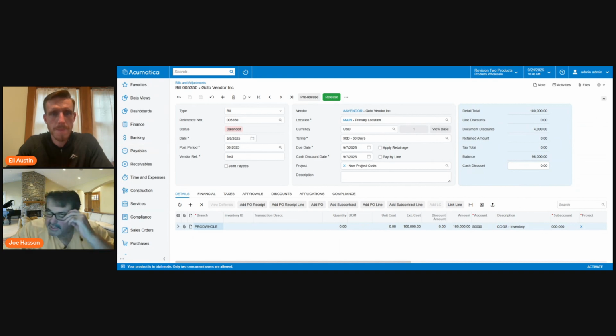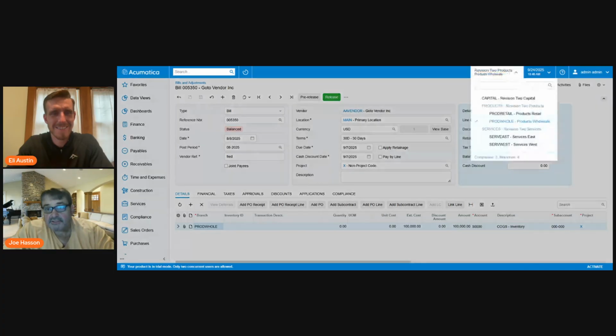My degree being accounting, I'm top heavy in debits, credits, cost, revenue. So up here, some companies we deal with have multiple companies that roll up into one big roll-up company. I've got 2 companies here, products and services, and they've got branches in them. Acumatica out of the box has multi-company, multi-branch capabilities, and you can roll those up. This Capital Revision 2 happens to be the parent of all of these, so I could roll these all up or look at them individually.